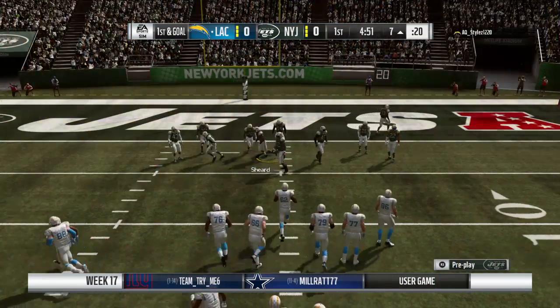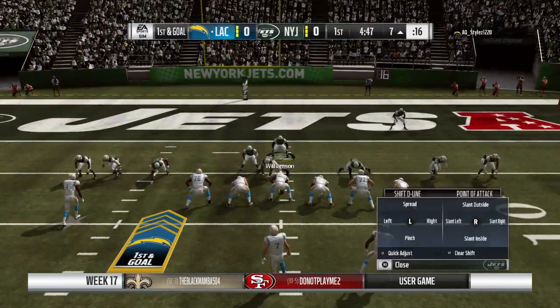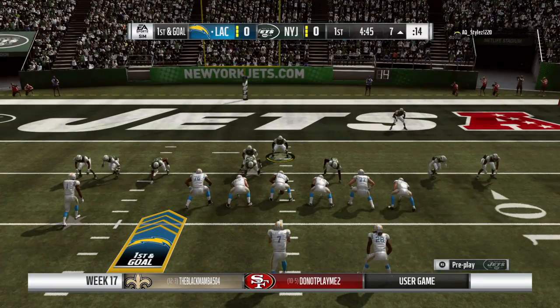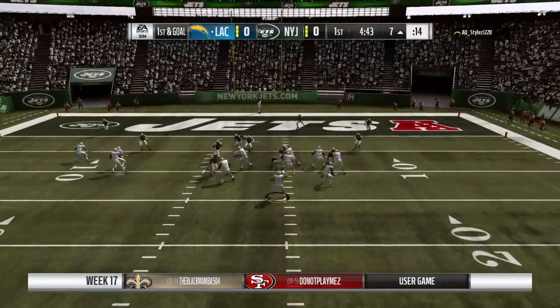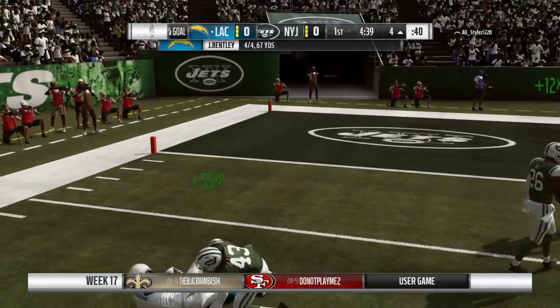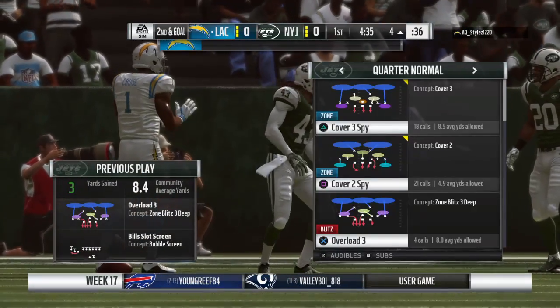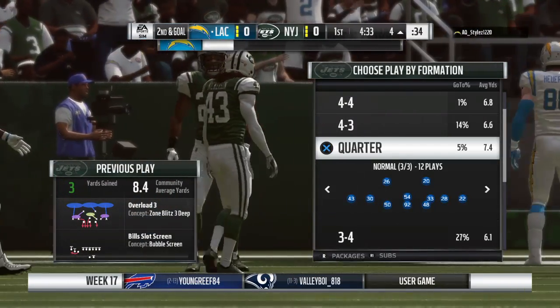A first red zone opportunity here for the Chargers. They've got it first and goal at the 7. He'll look to throw. That is caught at the 7-yard line. And the stop will come inside the 5 at the 4. 3 yards is the gain that time, second and goal.